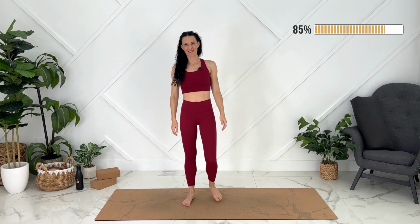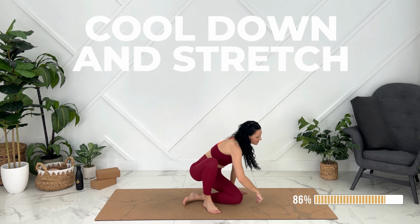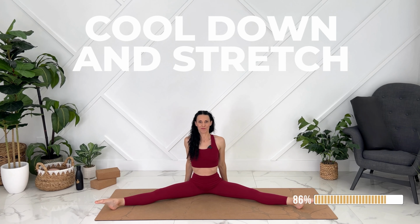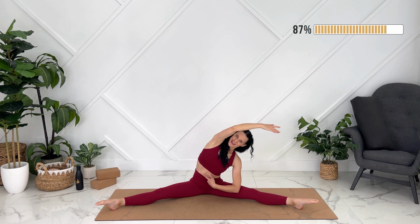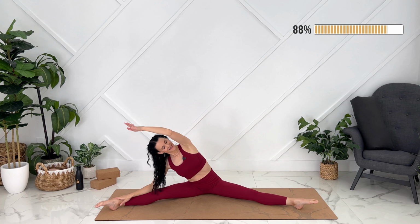Amazing, let's shake it out. We're gonna get down onto the mat. Let's bring our feet wide apart. We can give ourselves a little bit of a boost. Let's stretch over to one side. Taking some deeper breaths. Exhale, re-engage your core, coming up, switching sides.